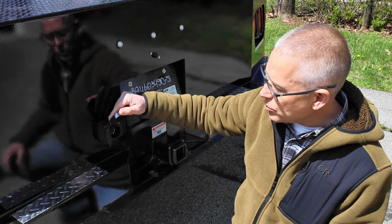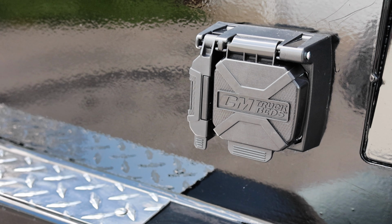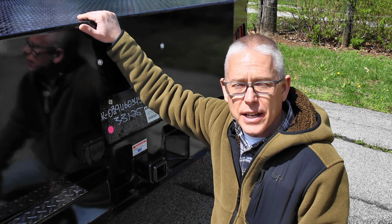It's equipped with the 7-way connector here on the back for the trailer, and a 4-pin connector for a standard trailer connector. And there's also another 7-way connector up in the gooseneck area.